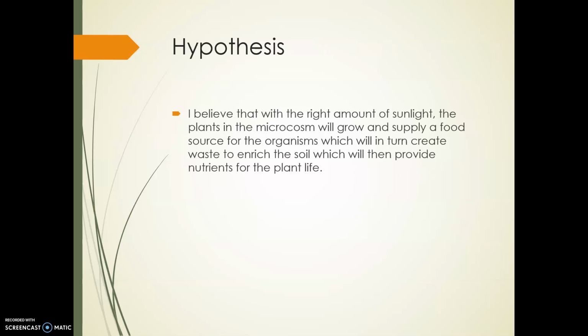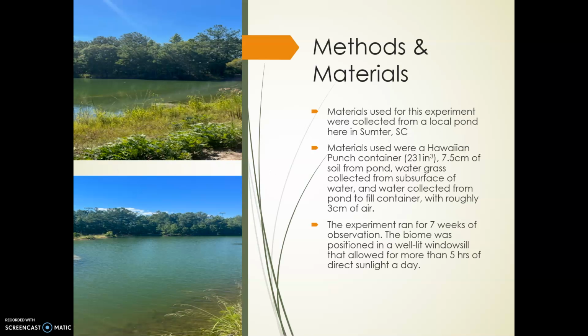So my hypothesis going into this project: I believe that with the right amount of sunlight, the plants in the microcosm will grow and supply a food source for the organisms, which will in turn create waste to enrich the soil, which will then provide nutrients for the plant life. That's what I thought I was going to get going into this project. You'll see at the end of the project, it was a little different than what I was expecting.